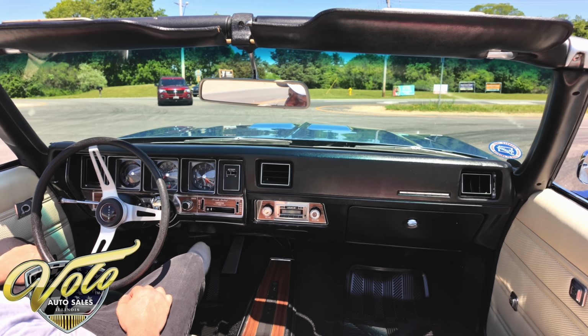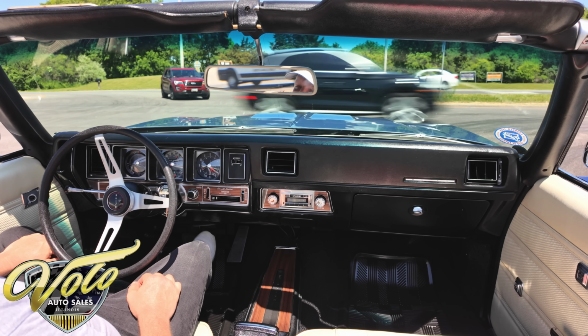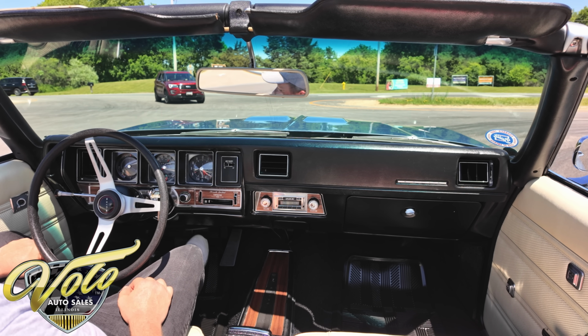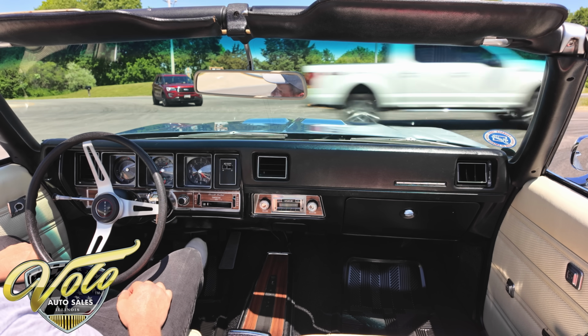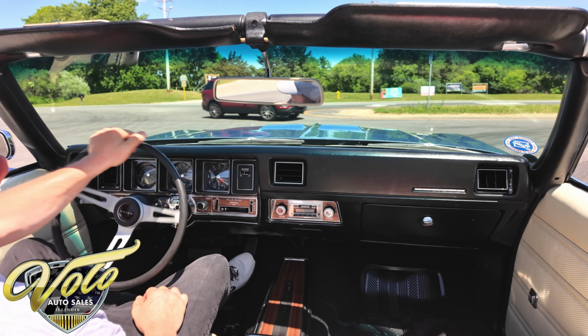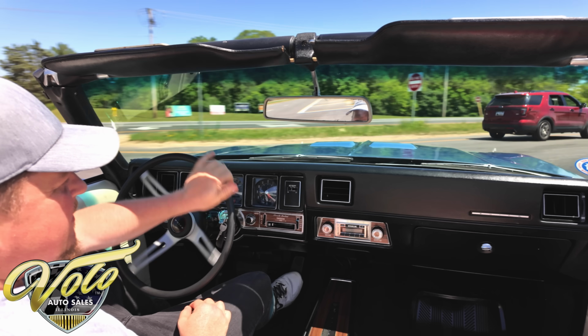Speaking of, you guys definitely want to go check out pictures of the undercarriage on this one. You won't be disappointed. I'll just leave it at that. Everything fresh and looking great. This motor has a real nice clean idle. Let's see what she's got.